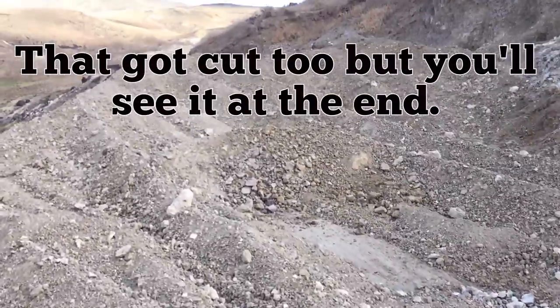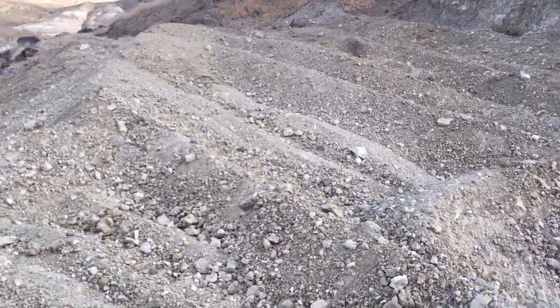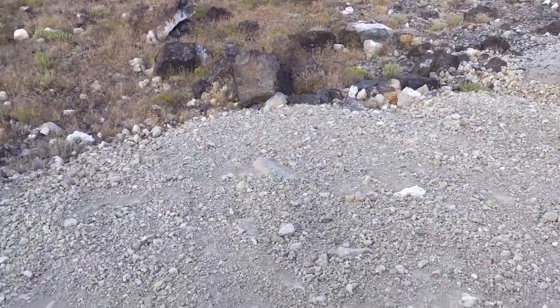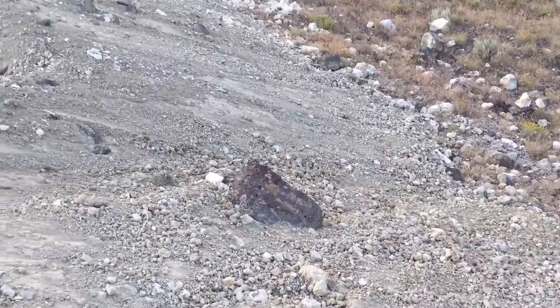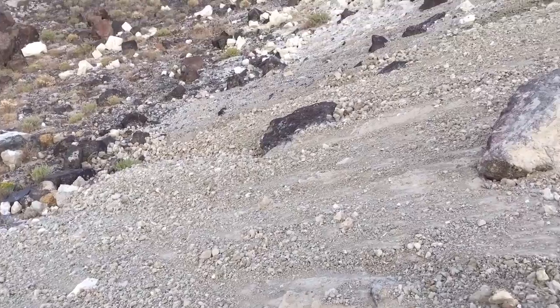So all the tailings sort of go pushed over there, and you can see the lines from the earth mover. I'll just call it that because I couldn't think of the real name. And then it gets pushed down the sides of the hill. So this is the tailings. And I wouldn't doubt you could find something at the bottom of this hill.